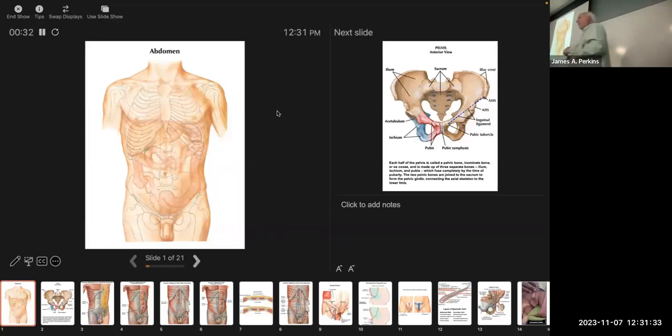So before we go through the usual routine of talking about the bones and then adding on the muscles and then everything else, let me just make a couple comments about the abdomen. Some of this already came up when we were talking about the thorax, but I want to make sure everybody's aware that the abdominal organs sit much higher in the body than most people realize.